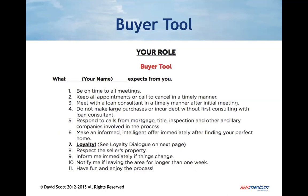Make an informed and intelligent offer immediately after finding your perfect home. I'm going to consult you and tell you what I think is fair market value. I'm going to give you the information, but I just need you to, if you agree, make an offer. Number 7, loyalty.